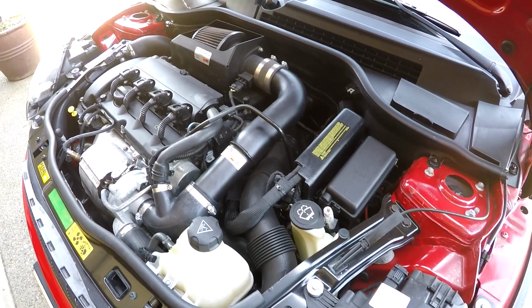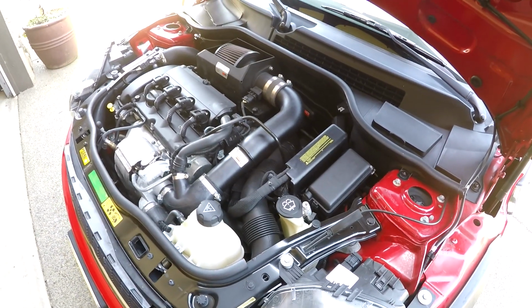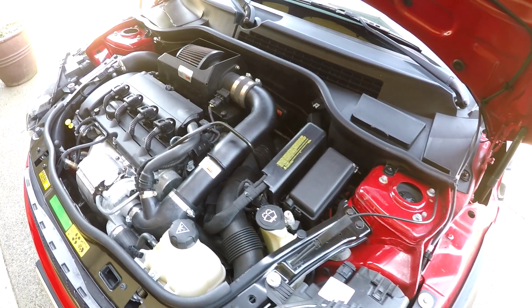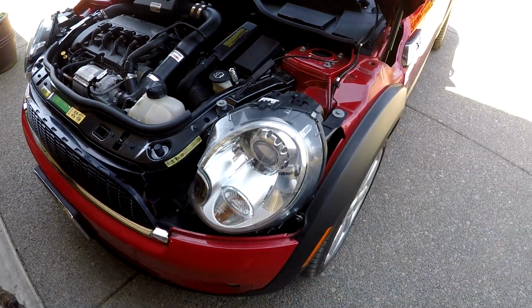It runs really smooth, no weird noises or anything like that. This is a turbo. Go ahead and rev it up a little bit. It sounds really good. Yeah, it's super fun to drive. So we'll go ahead and show you some more stuff.